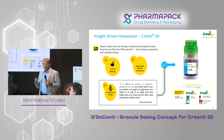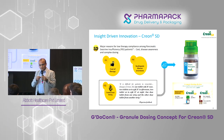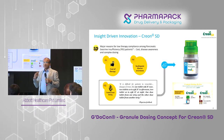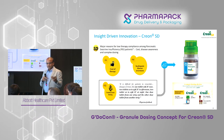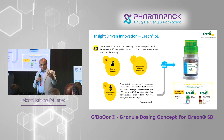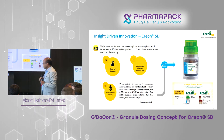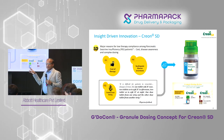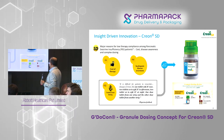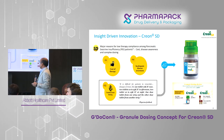Also, in the case of pediatric and geriatric patients, they used to open up the capsule, sprinkle it on the food, and then consume. That's the second problem statement. These two are the major issues when we interact with the patient or the physician, and then work out on them. So this insight started it all. It took roughly 2 to 3 years to come up with a device, and that's how the Creon granule dosing device came about.